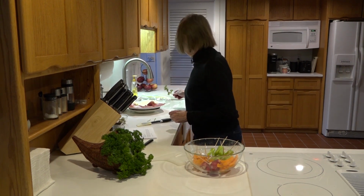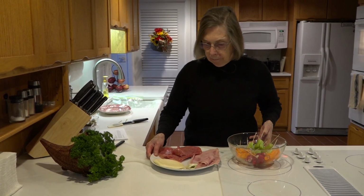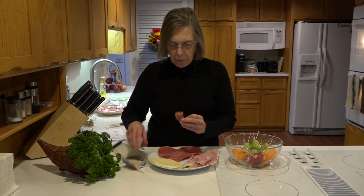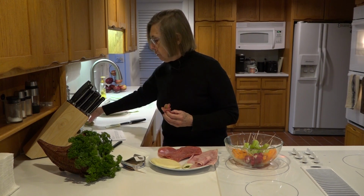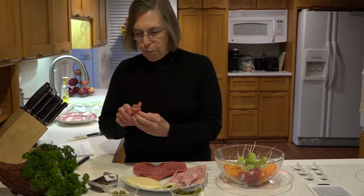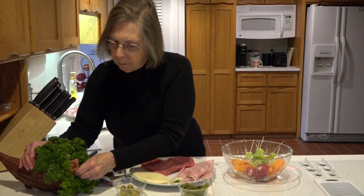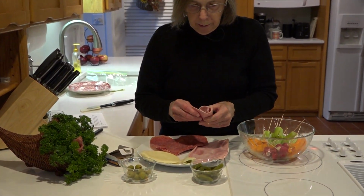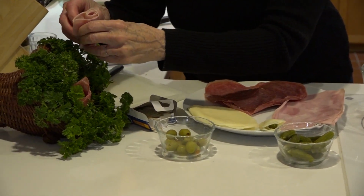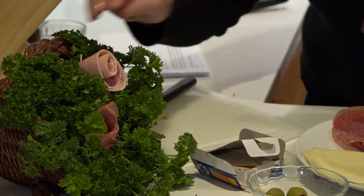And I'm going to add not only vegetables, but also some meat and cheese. My attempt is to make some flowers out of some of this meat and cheese using some radishes, and some cornichons, which are nice little French pickles. And I'm going to add some of these. These are a little difficult to make, but get them right in there.